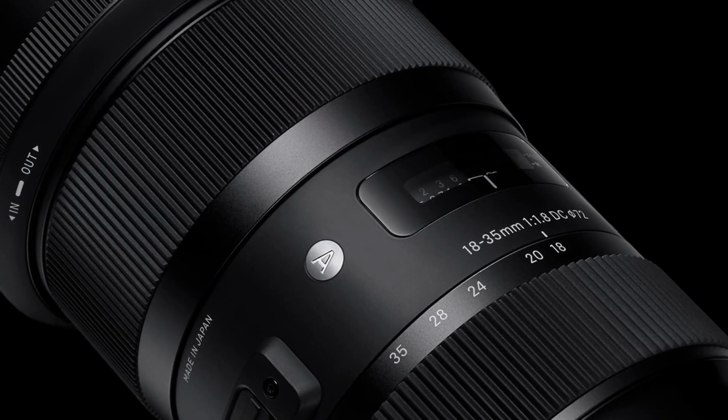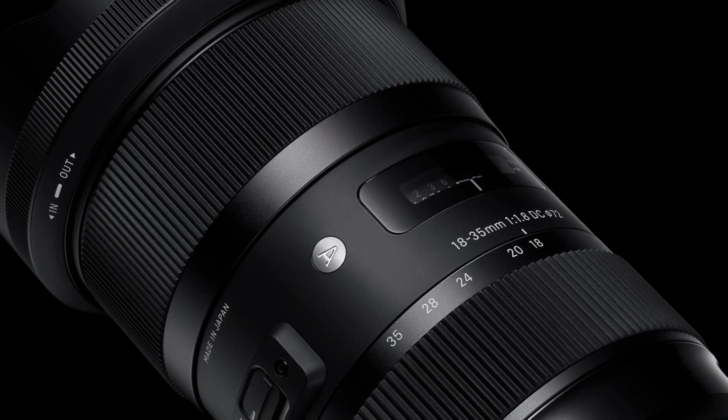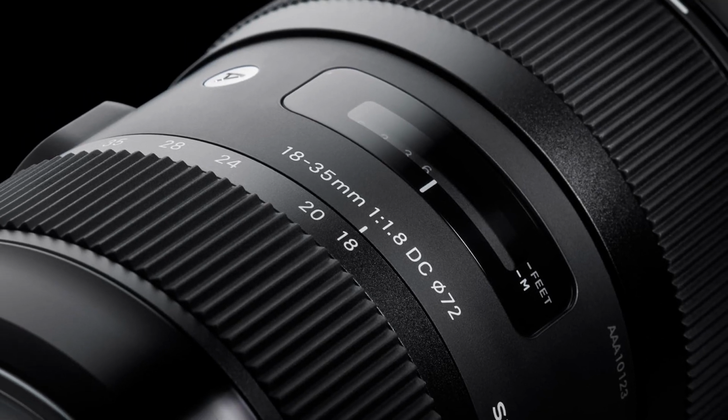One of the first things that I can honestly say I'm glad I finally got my hands on was this Sigma lens. This is the 18 to 35 millimeter 1.8. And man, when I tell you this lens right here, I love this lens, man. It's such a great lens. I think I use this primarily 90% of the time on anything you saw me shoot in this year. This lens, man, it changed my life.